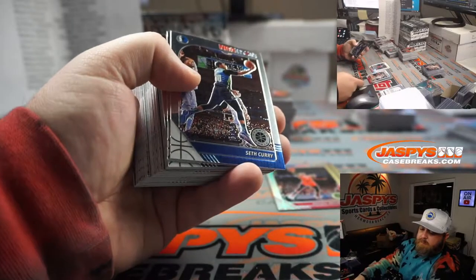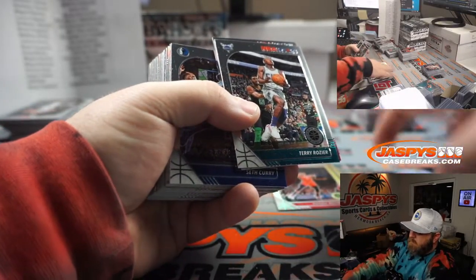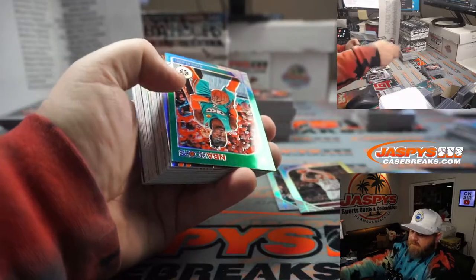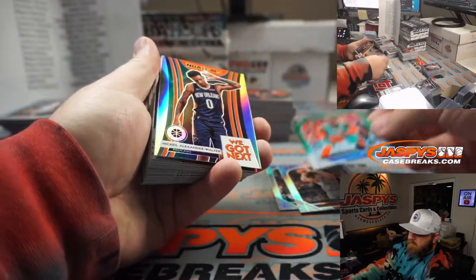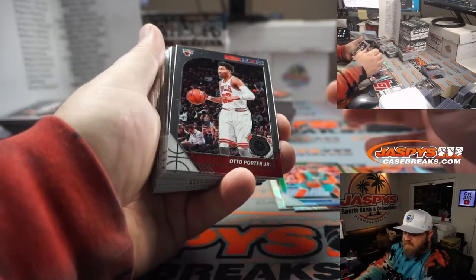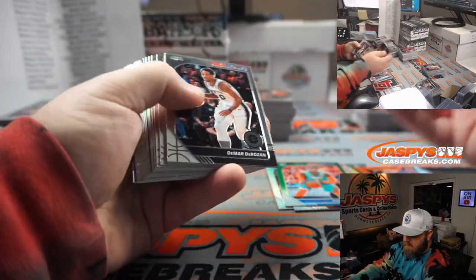Giannis Antetokounmpo for the Bucks, Miguel Ramirez. Larry Nance for the Cavs, Patrick Cologne. Nerlens Noel, green for the Thunder, and Matthew Shira. Nickeil Alexander-Walker for the Pelicans, Gretchen Tiernan, the spot she won for having two or more teams in the break.